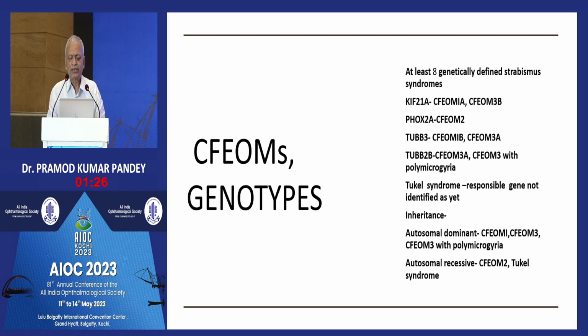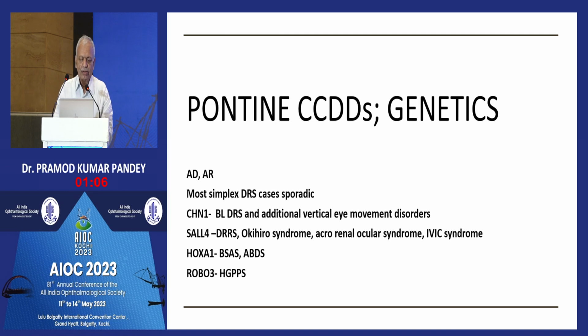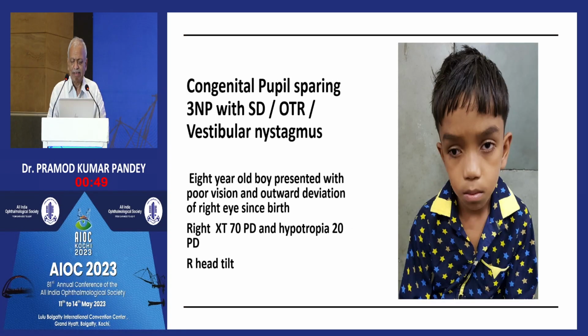Now, genetic studies, as we know, in CFEOM, there is KIF21A, which is a kinesin, and then there is PHOX2A, which is a transcription factor, and TUBB2 and TUBB3 variants. So there are three main groups of genes causing these CFEOMs. In pontine CCDDs, the genetics, as we all know, of DRS is very complex. You have CHN1, and SALL4 in DRRS and Okihiro syndrome. FOXA1 has ABDS and BSAS, and ROBO3 is HGPPS. These are some cases presenting in a very diverse way.